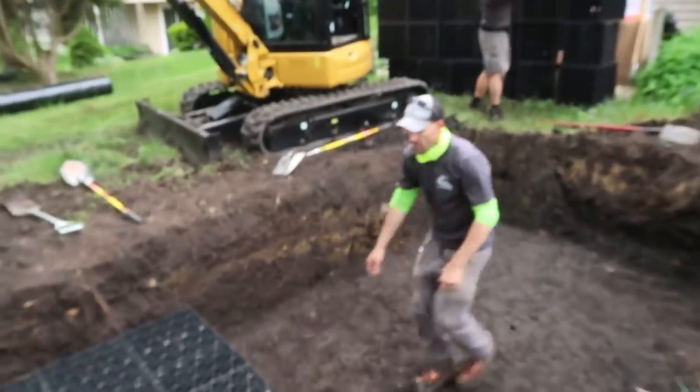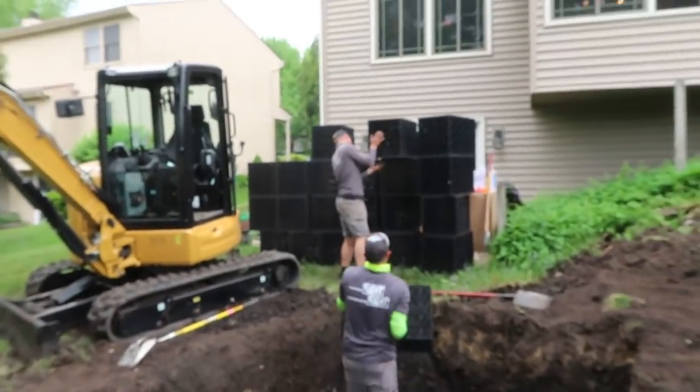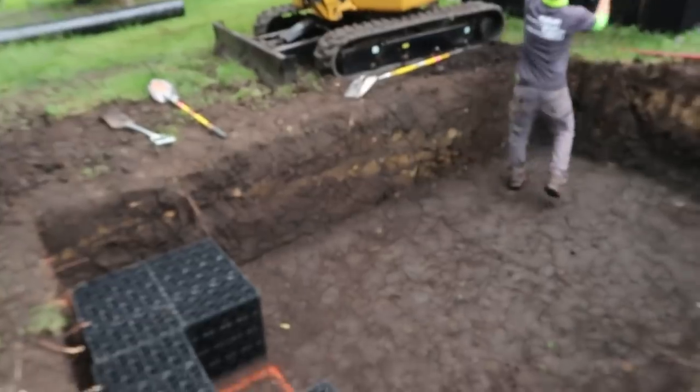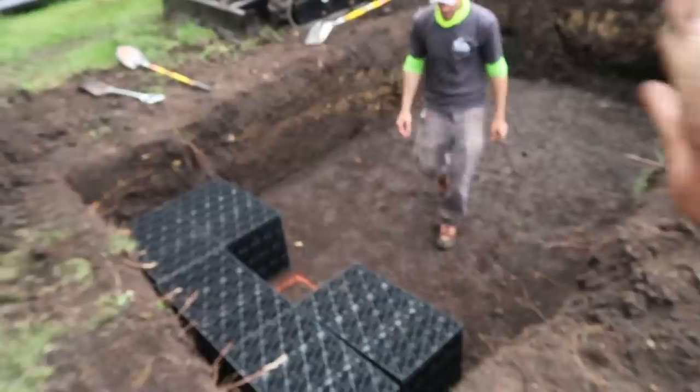I think I'll do that. And we might go grab some sand. I think we grabbed the sand today, right? Yeah! So we're gonna put some sand down. We'll use the sand to backfill around this thing.